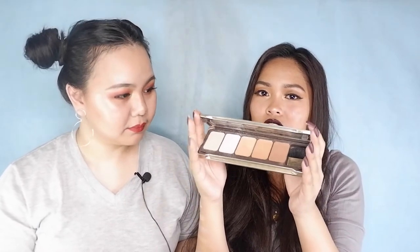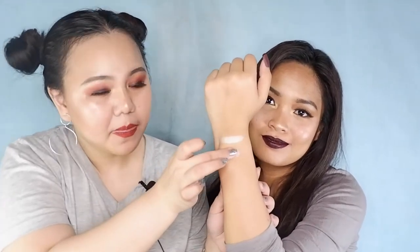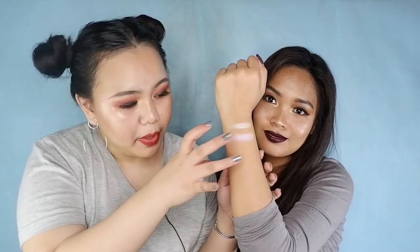From the BYS Lustrous! This is the highlighting and contour palette. Inside, you already have 3 highlighters and then 2 bronzing or contouring pan. So, swatch na natin yung first. And this one is yung color white siya. Oh wow, my God! Puti kung puti. Wow talaga. Okay, next is my personal favorite, yung medyo pink shade. Medyo holographic, ganyan. And of course, yung pangatlo nila na highlight is medyo bronzed.